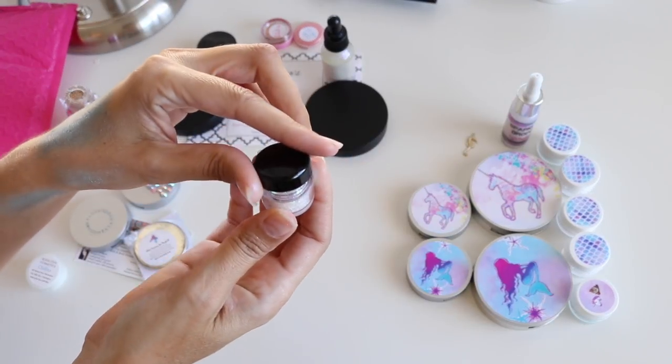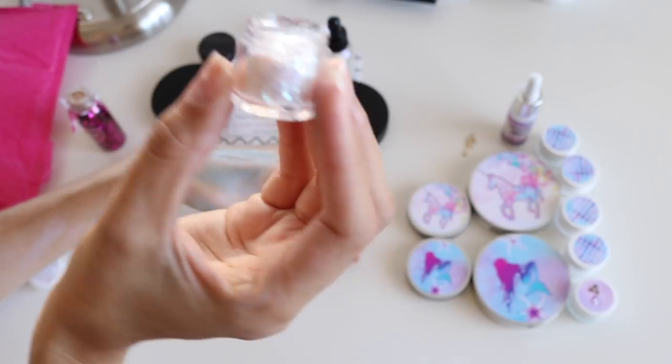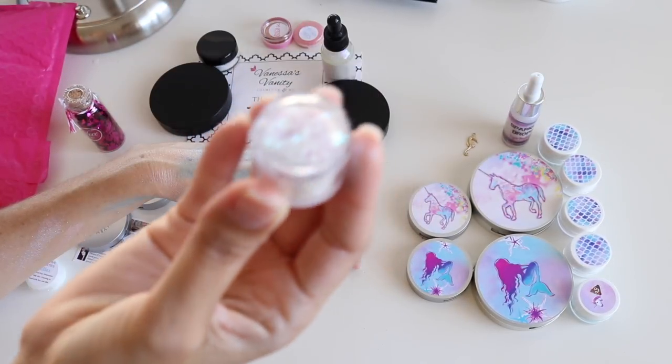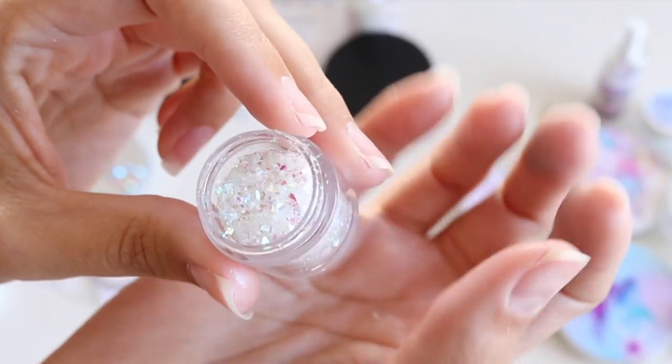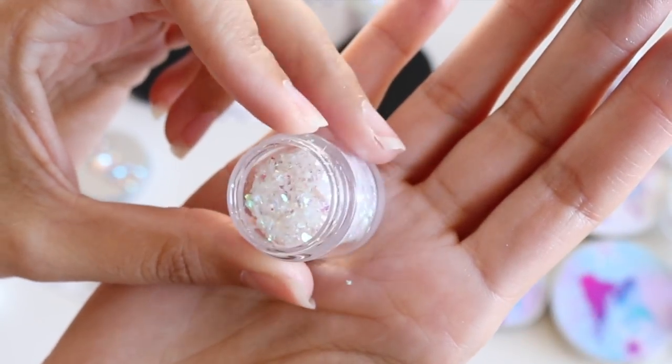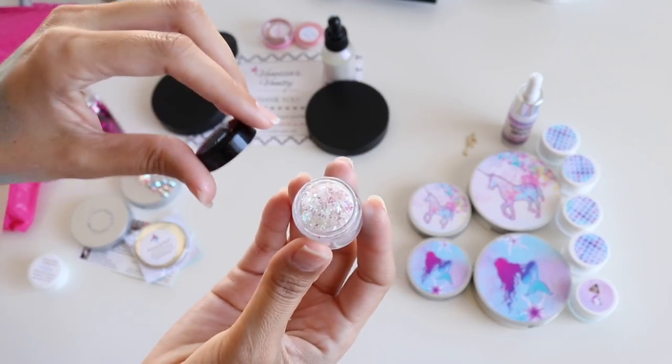Okay, for my glitter lovers out there, check this out. This is a really pretty product. Now, what is the name of this? I cannot remember. Oh, Unicorn Wish. So these are loose glitter flakes and they're very light and fluffy. So it's not like a heavy, dense metal kind of glitter. They're almost like confetti. So that's another really pretty one if you're gonna be doing fantasy makeup.